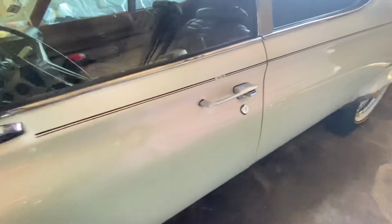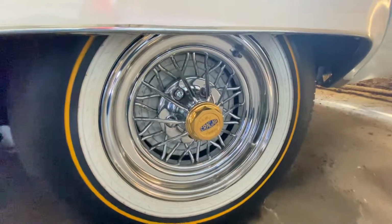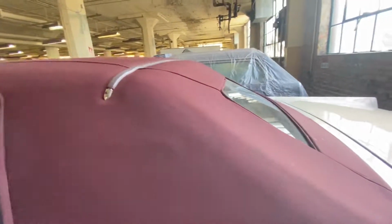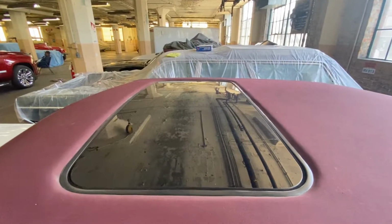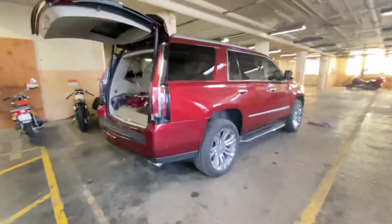That Cadillac is real nice though. See, it got the trues and vogues on it. You can tell these some OG cars. He got the burgundy canvas top, and he got the same thing. Got the big roof in it.